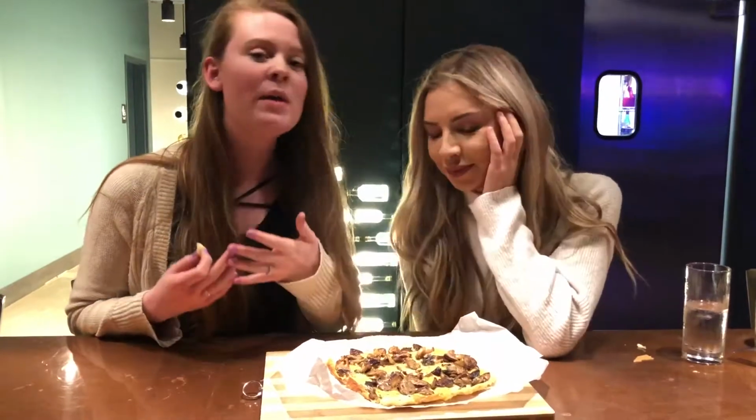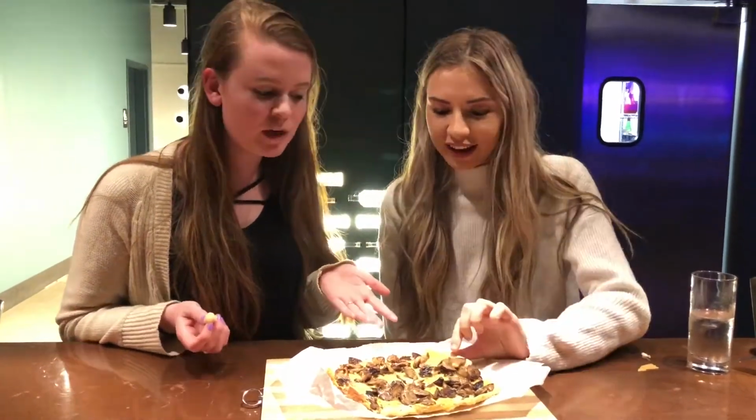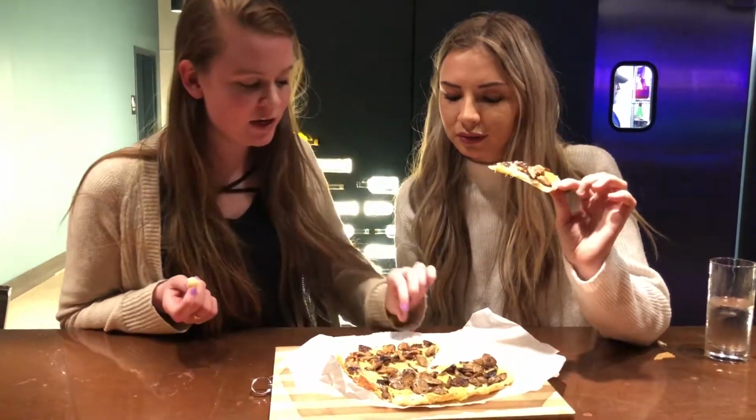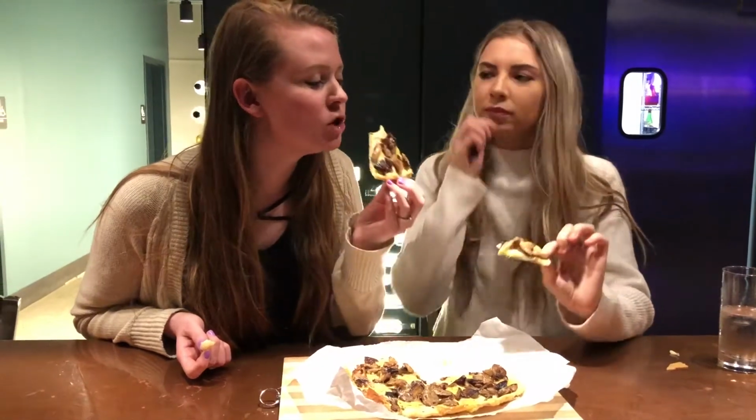We had an amazing distillery tour, and right now we're about to try this, which is a mushroom and Gouda flatbread, and we are so excited to dig in. Cheers. Cheers to tonight. We're having so much fun here. It's so good. Oh my God.